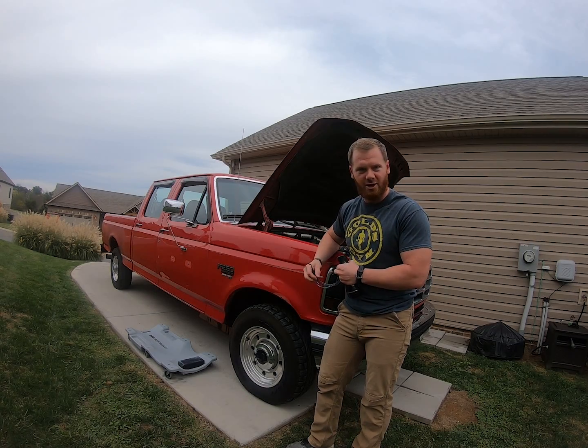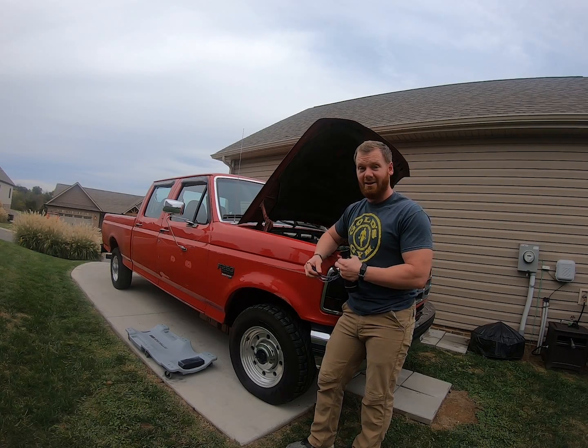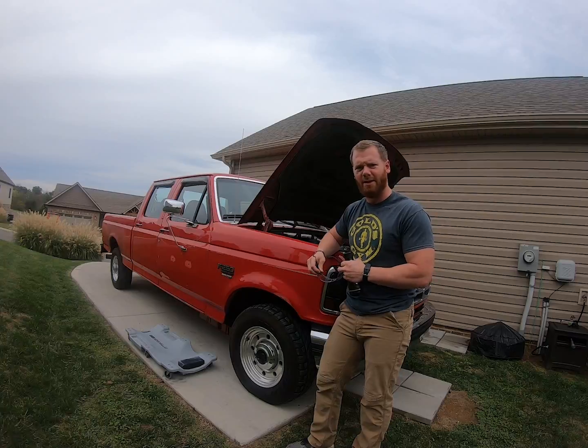Well, oldish, pretty new compared to my 72 I have, but it leaks bad enough to where I definitely throw cardboard underneath the truck, whether it's out here or anywhere. So kind of lowering the value of our neighborhood, I think, with this truck.